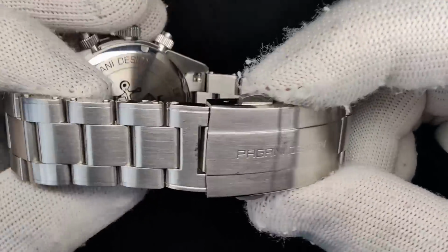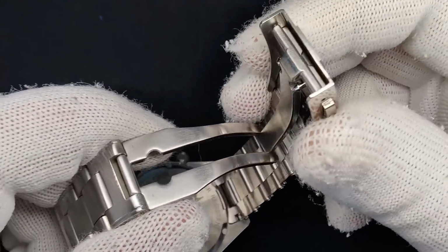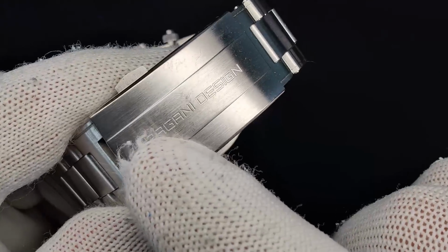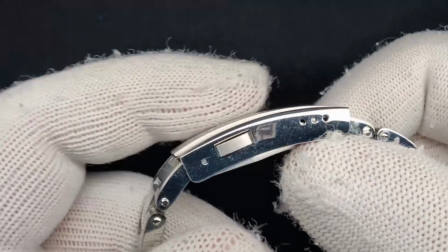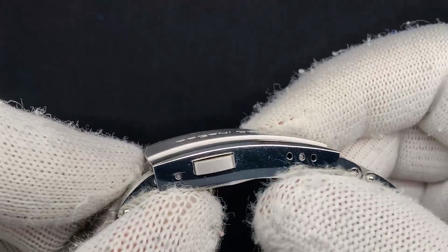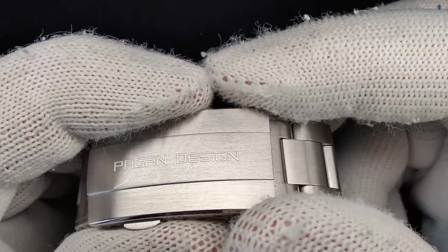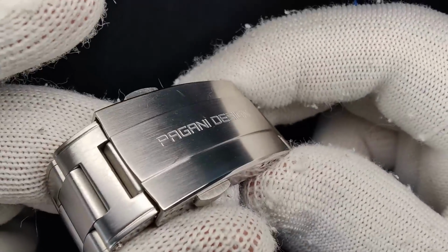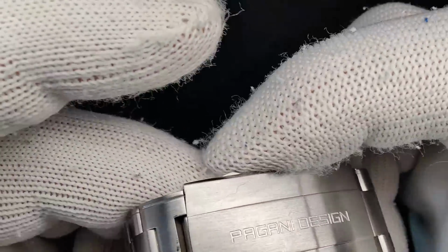Very happy with it. And even the clasp, this is their upgraded clasp, and it's fully milled inside, 2 pushers. Yeah, polished on the outsides, brushed on the top with the Pagani Design text there. 3 micro adjust. Everything is done really nicely. I mean, the bottom edges here are nicely rounded, so you don't have anything digging in. Even these 2 back edges here, which are just terrible on their oyster style bracelet, is pretty good here.